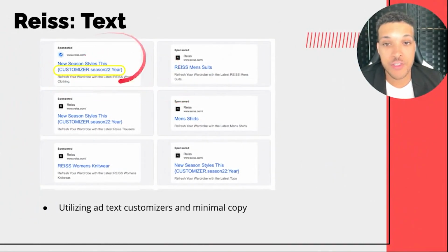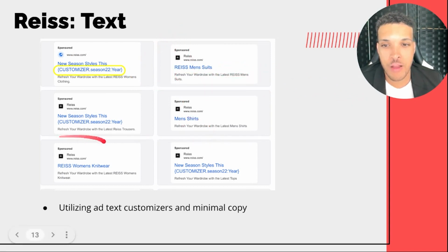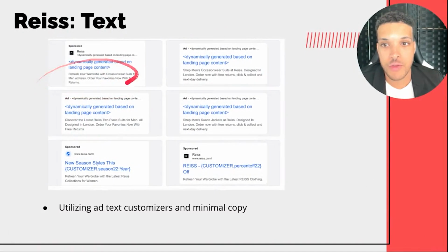So you can see that these are the ads that they're currently running for text. They're utilizing a lot of different ad text customizers for the season to really push their new promotions, the men's suits, which is like their staple that they started with, and men's shirts. And a lot of these different headlines can be a little more basic, but they are targeting a lot of branded messaging. So people kind of already know. And that's really where they're sending their traffic to the homepage. Very minimal copy with some text customizers, which is what they're doing well, but they can definitely test different messaging and headlines. And then you can see a few more.